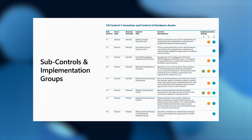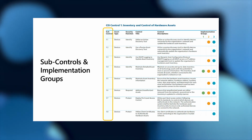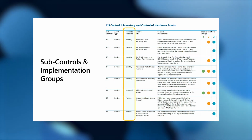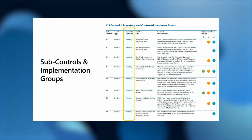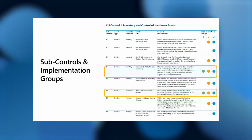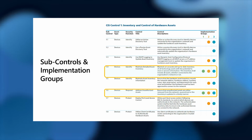So as an example of these subcontrols and implementation groups, if you take a look at the very first critical security control, there's actually 8 items that they want you to complete in order to meet the spirit of this control. But again, that's for implementation group 3, right? Each one of these 8 items is also mapped to the NIST cybersecurity functions, so identify, protect, respond, et cetera. So there's some mapping there. And for implementation group 1, you'll notice that the scope is fairly constrained. There's only a couple of things that you really need to make sure you're doing. This is sort of a baseline level. You must do at least these things if you want to meet the spirit of having an inventory and control over your hardware assets: maintaining a detailed asset inventory, as well as addressing unauthorized assets. So that's just an example.